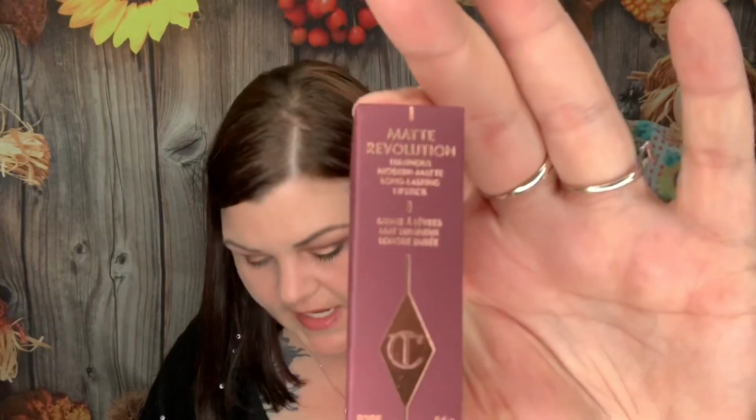Okay, so Charlotte Tilbury. Here is a Matte Revolution. This is a lip product, and it's going to be in Pillow Talk or Walk of Shame. And I got Walk of Shame, valued at $34. All beauty lovers should have a Charlotte Tilbury Matte Revolution lipstick in their makeup arsenal. Well, now I will.